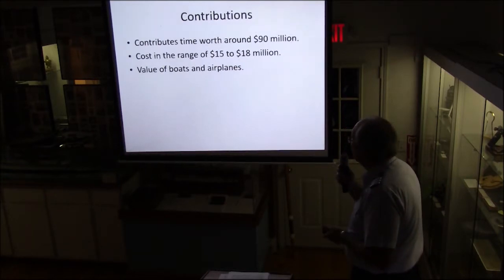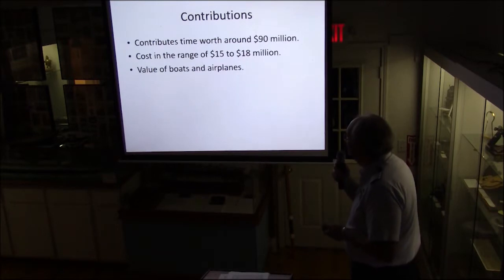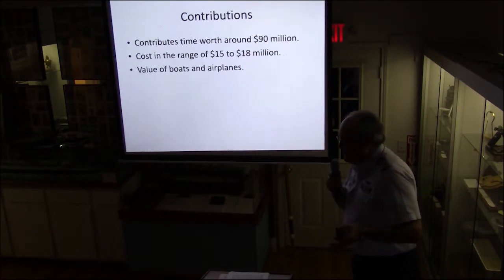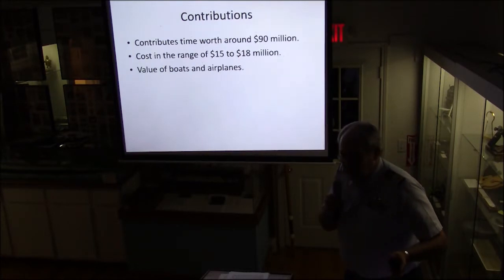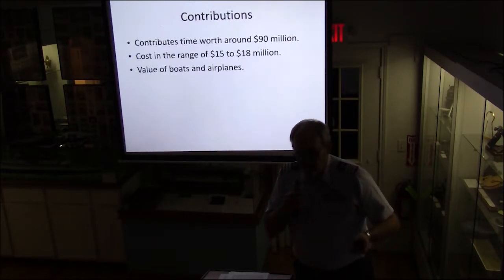The contribution value for the Coast Guard is about $90 million. And the cost to run the auxiliary has been running between 15 and 18 million. We bring the value of our boats and aircraft, which are offered for use. These are our private facilities.